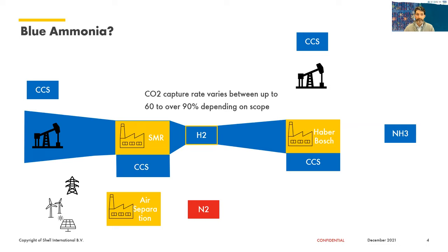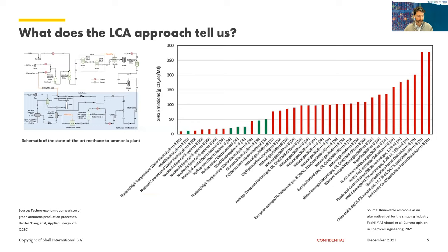And of course, CCS could also be associated with the actual production process of your LNG, the process energy to clean and process the gas, for example. So the whole definition, there's a lot of variability in it. So if you go to the next slide, the real advantage then of an LCA approach is that you're replacing a color with an actual value.